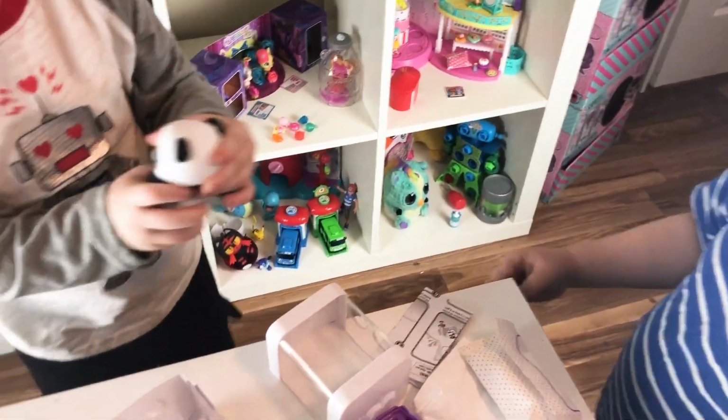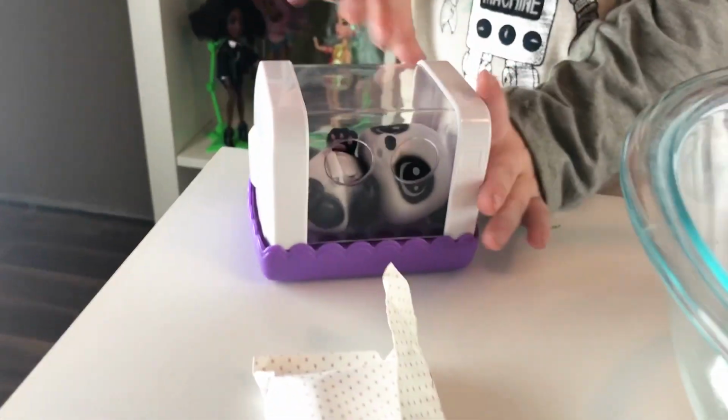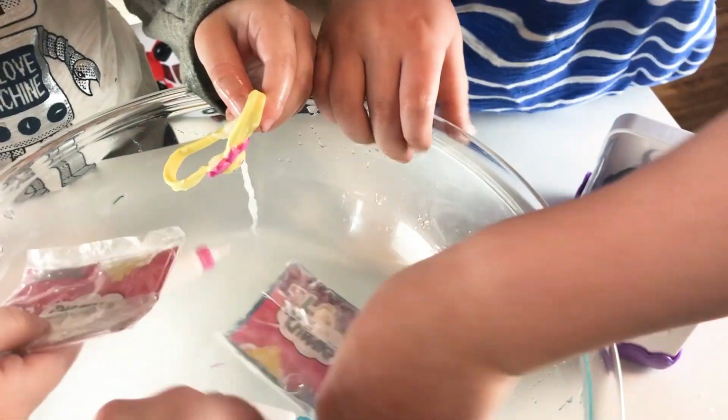So cute. All right, so let's get a bowl of water and you can reveal to see if you guys got a boy or a girl, all right? All right, so we got them in their little incubators, and now we're going to drop these packets into the water. And then his is this pink one. How cute is that? Go ahead and take your little animal out.